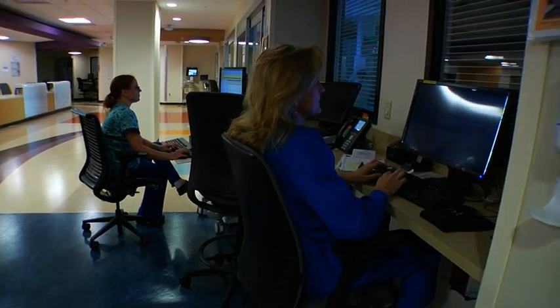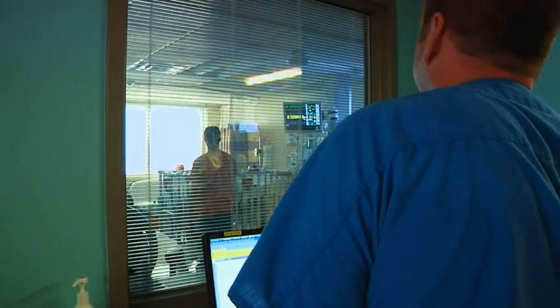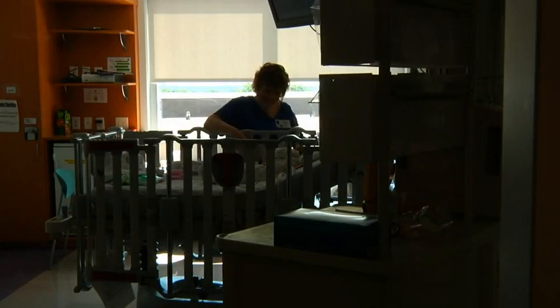And it's nice to sometimes get out of the room so you can give the parents some private time with their child too, but you don't want to do that without losing sight of the child. So with the monitors and the computers outside the room, you're able to do that.